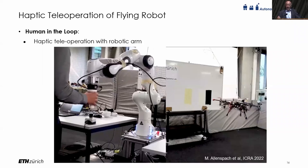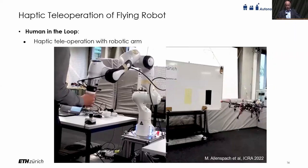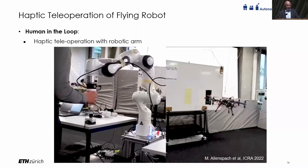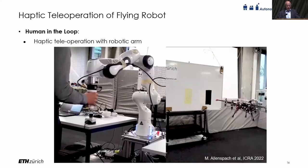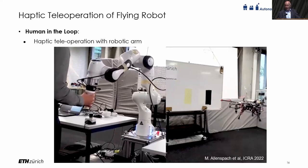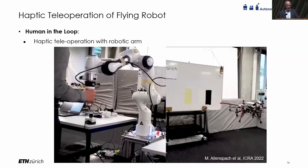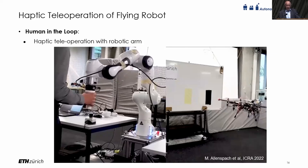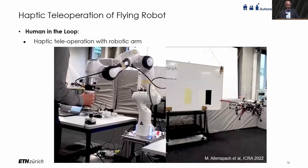So you can fly with your flying platform and then really feel the interaction force with the environment by just using the omnidirectional capabilities of the flying platform. So this opens, of course, the way for doing interaction at height, interaction with the environment, and go, for example, to fix something at height or at least take measurements at height.